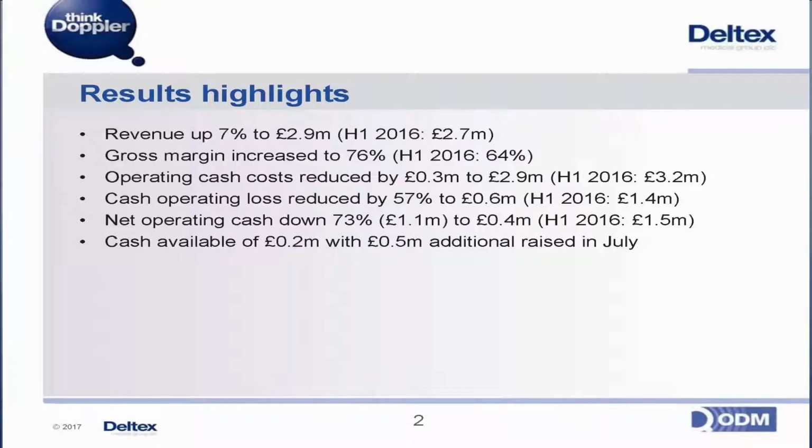Thanks, and hello. So, half-year results to the 30th of June, and the big highlights there are higher sales, higher margins, lower costs, which translates in the numbers to significantly reduced operating losses, significantly reduced underlying cash consumption, and significantly reduced actual cash consumption. But beyond that, I think it's been quite an important half for us as we started to change the business model from being a single technology business to a multi-technology business.